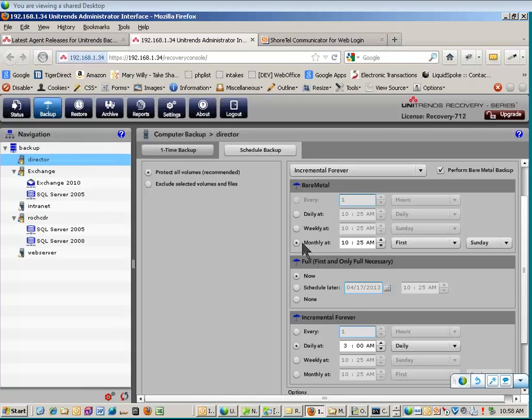Will it hurt performance if I do weeklies? No, not very much. I'd probably go weekly. When do we want to do this? On a Sunday or a Saturday? Let's do Saturday. Let's say Saturday at like 10 p.m. That sounds good.